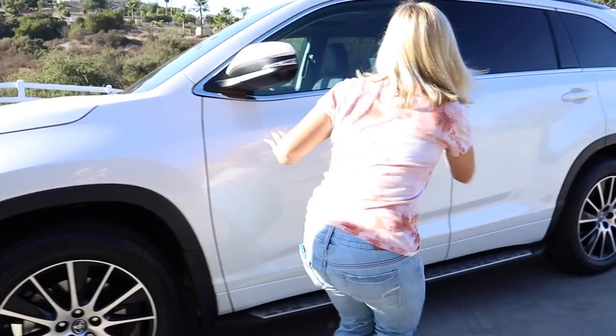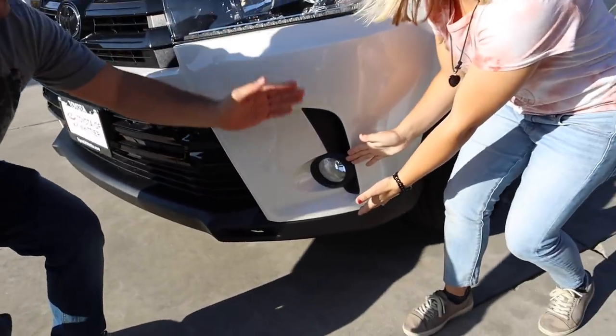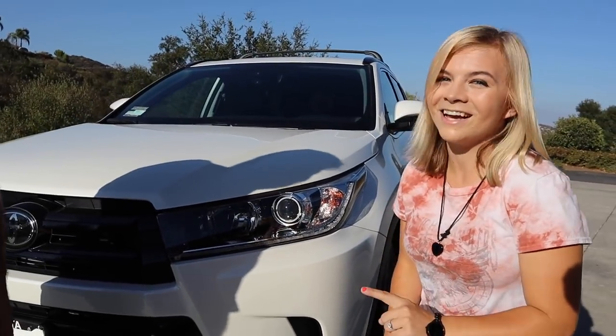And then we have, it's got fog lights. It has fog lights. That was the first thing your dad noticed. The first thing dad said. Dad walked up and said, oh, it has fog lights. I was like, yes, it does.